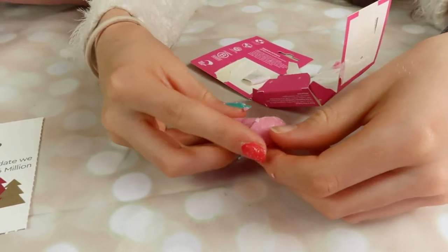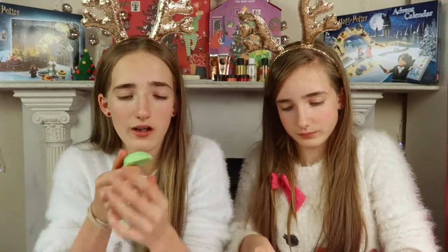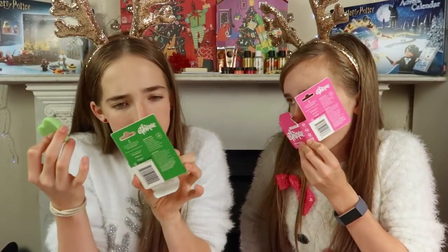It smells so good. Oh my gosh, what is that? That's a shame, but I'm still going to... Wait, this is still usable. Oh my gosh! This smells almost sweet, like zesty lime. This is so cute. Yeah, it's pink grapefruit with vanilla. Oh, that's what it smells of, not sweet vanilla.